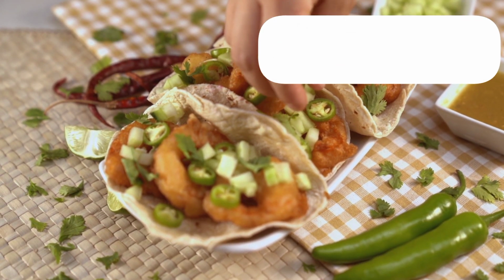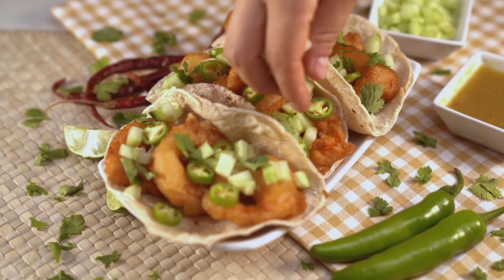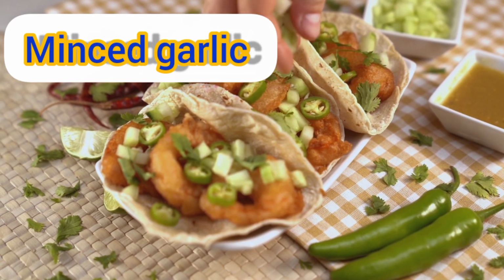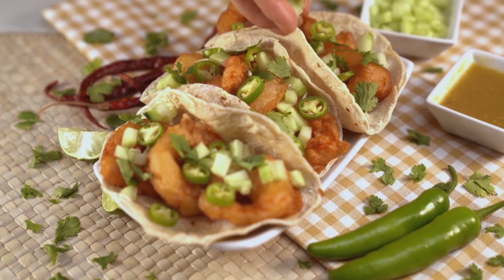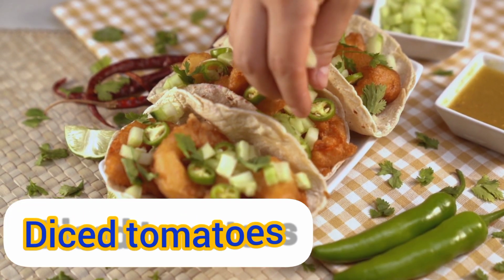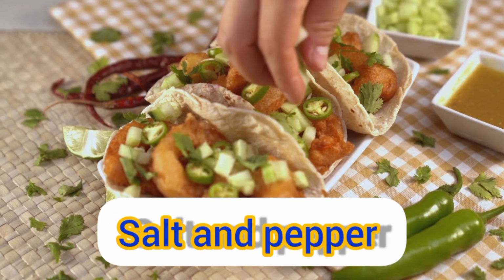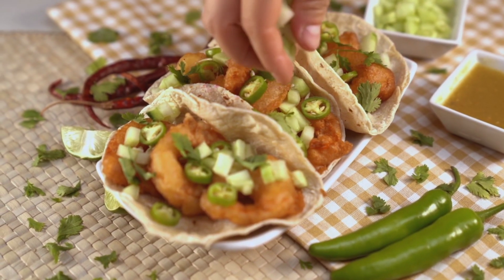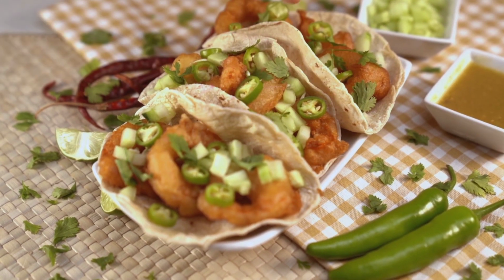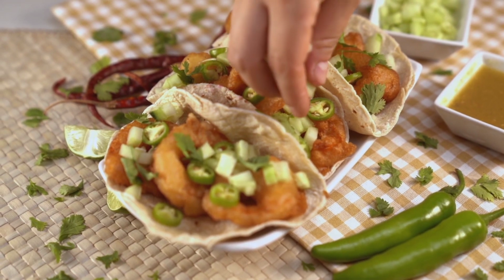In a large skillet over medium heat, brown the ground turkey until fully cooked. Remove from the skillet and set aside. In the same skillet, add the chopped onion and minced garlic. Cook until the onion is translucent. Add the sweet potatoes, black beans, diced tomatoes, chili powder, cumin, smoked paprika, salt and pepper to the skillet, then stir well. Add the cooked ground turkey to the skillet and stir well. Reduce the heat to low, cover and simmer for 30 to 40 minutes or until sweet potatoes are tender.